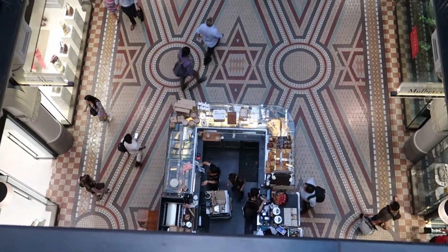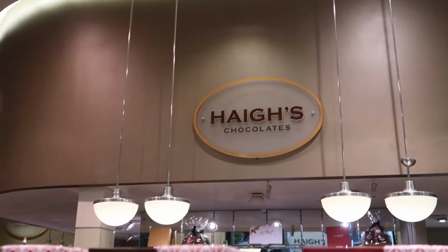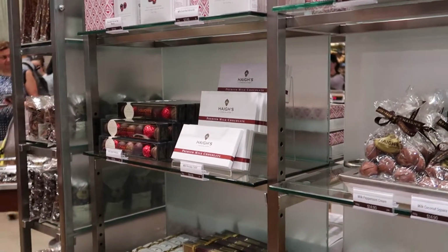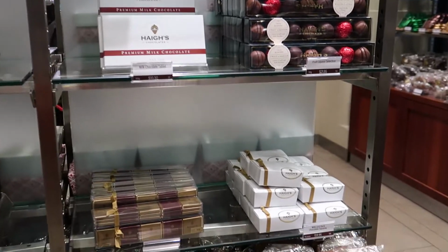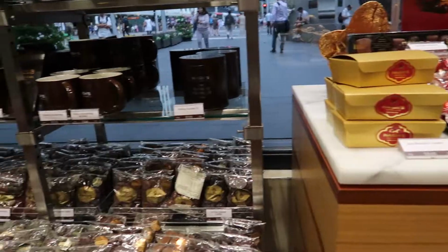And we eventually went to a chocolate shop called Hake's Chocolate. It's super delicious, by the way. They have so many varieties and really cute selections of different kinds. And I believe we were eating these chocolates for most of last year. We kept them and savored them, and they were so good.